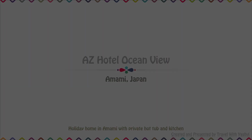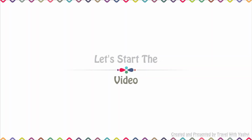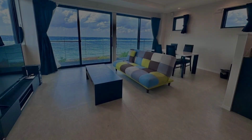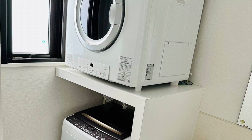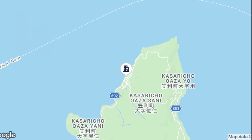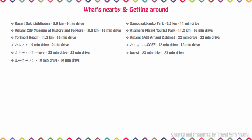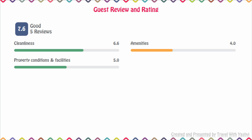And now you are watching a 4-star property. In this video, we try to explain all the details about this hotel, like location, landmark, reviews, amenities of the hotel, and room category and facilities also. As you can see on the screen, property location. And here are the nearby attractions and landmarks also.